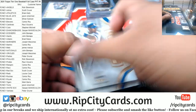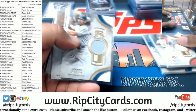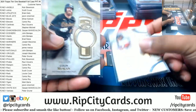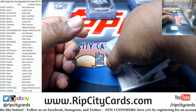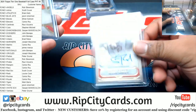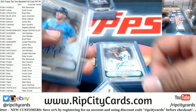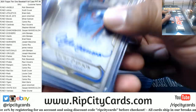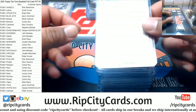So let's recap real quick. These are all of our relics here: Freeman, Wong, Damon, Harper, Chapman, Devers, Moran, Nola, Lee, Carew, Senzel, Guerrero Jr. Our autographs: we have Rowland, Castillo, Williams, Bieber, Hudson, Buehler, Kepler, Hoskins, Kruk, Hudson, Anderson, Guerrero, Crook.